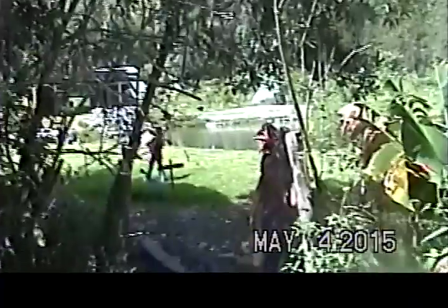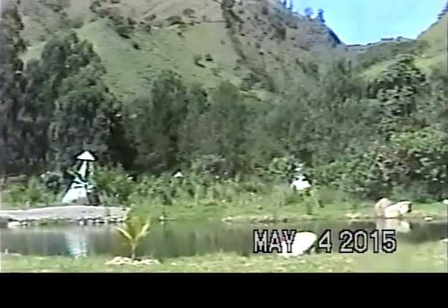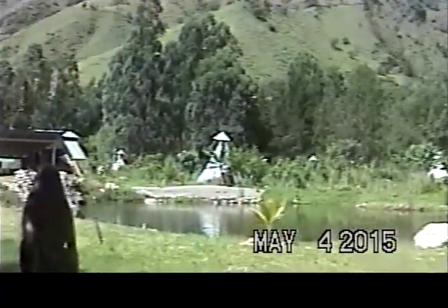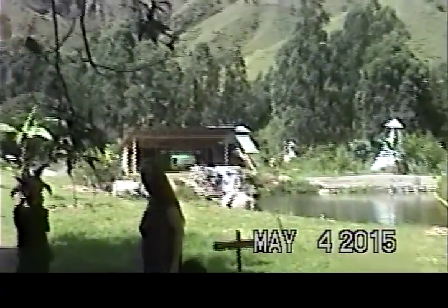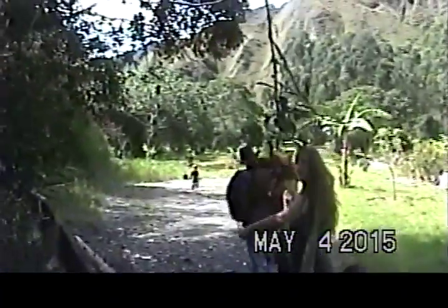Here we are going into Shambala. Very beautiful. Look at that.